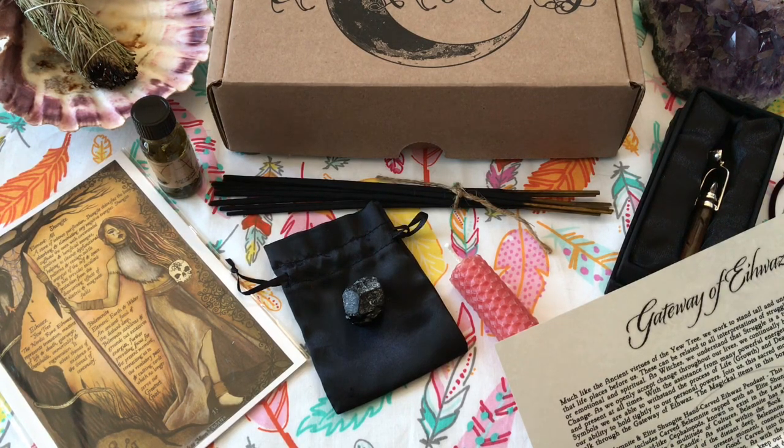All right, you guys, that's it from me. That was everything in this month's Witch's Bounty box, the Gateway of Eihwaz, and I'm very excited about it. I can't wait to use these magical items. And like I've said before in my other review videos that I do for the Witch's Moon or the Bounty Box or whatever it may be, as a magical practitioner, you do not need to buy fancy items for your practice. You can just utilize the items that are all around you, in nature or in your vicinity. That's what makes one a witch, being able to just utilize their environment in order to create magic.